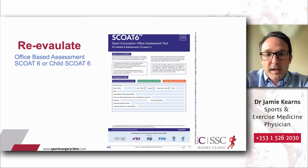It does incorporate screening for underlying issues such as anxiety and depression, and these are not mandatory but may be optionally used if the person were to present with prolonged symptoms that maybe are being complicated by the development of anxiety symptoms or depressive symptoms that can commonly occur after a concussion, but also if present prior to concussion can lead to more prolonged symptoms.